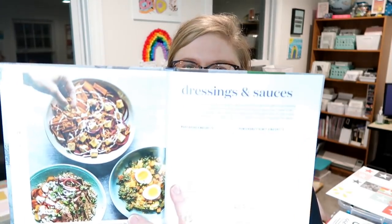There's a whole section of dressings and sauces. So I have been super happy with this cookbook. I've had it for a while now and would definitely recommend it.